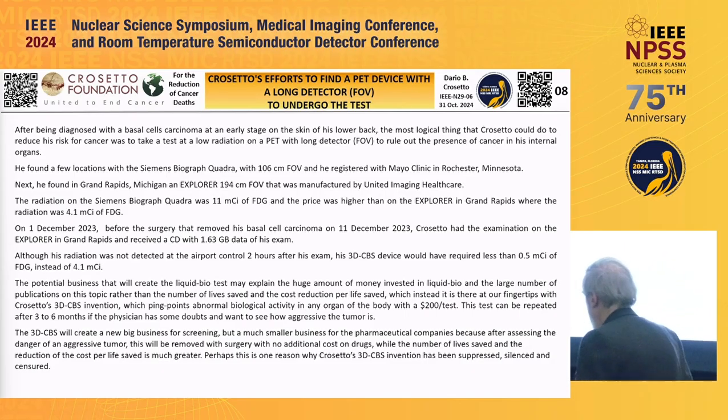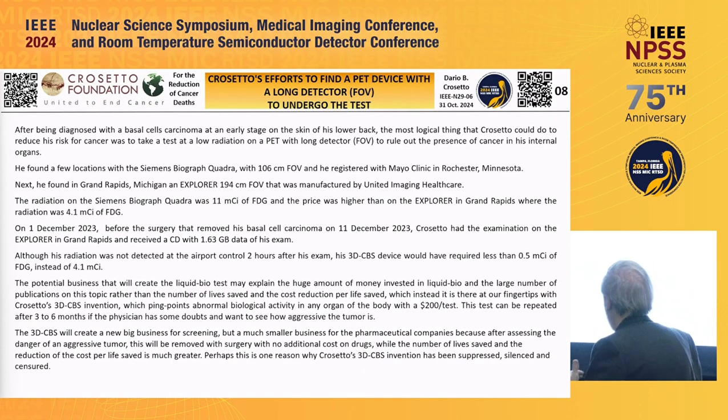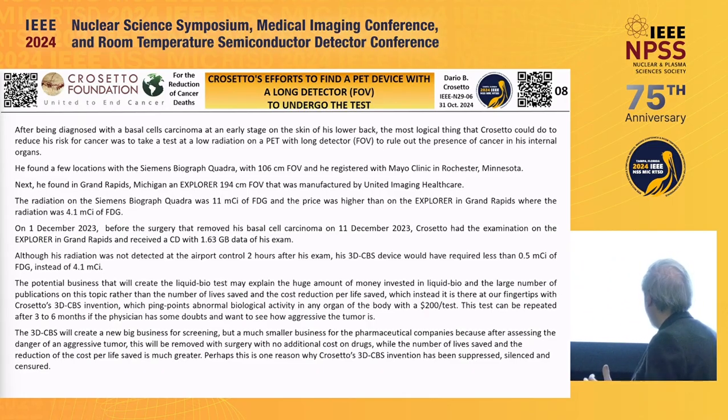So I knew that there was the Siemens Biograph Quadra. I found one in Anderson in Houston and at the Mayo Clinic in Rochester, Minnesota. Finally, I got the register in Rochester and I asked how much it cost. It was pretty high, and the radiation, they said 11 millicurie of FDG. I said, no, I'm not going to take 11 millicurie of FDG.